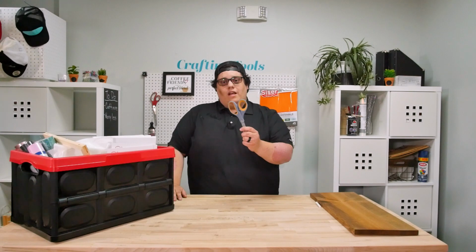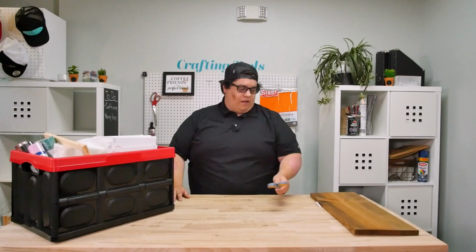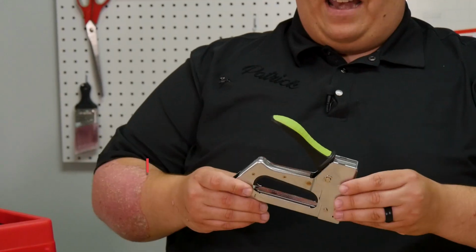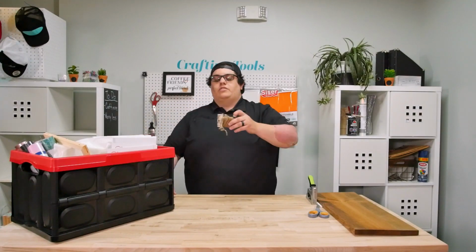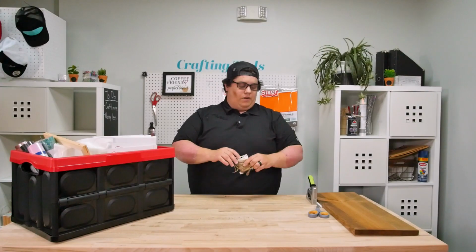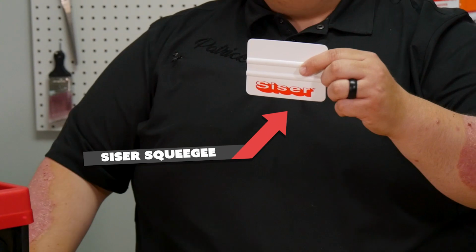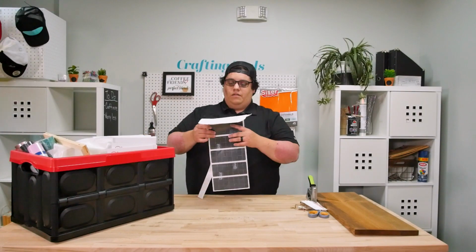We're also gonna need a pair of scissors, super important for cutting and whatnot. We are bringing back, I named her Martha, the industrial stapler. We are going to need some twine. We'll explain why that's important as well later on. I'm gonna use a Siser squeegee, and then last but not least, some Siser PSV.